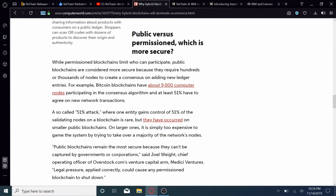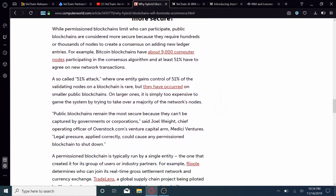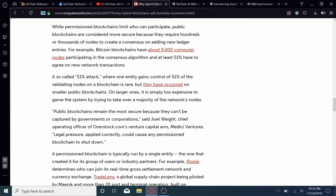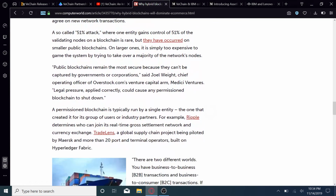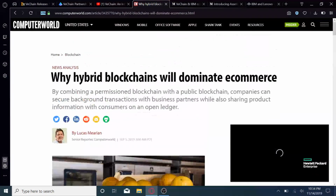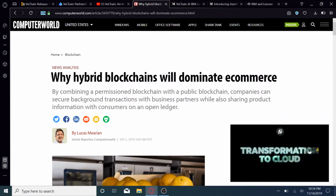Public versus permissioned, which is more secure? This goes on further and further, but I am going to stop there for now because I wanted to stay focused on VeChain.